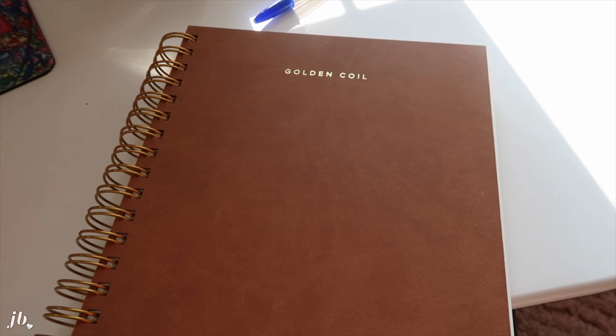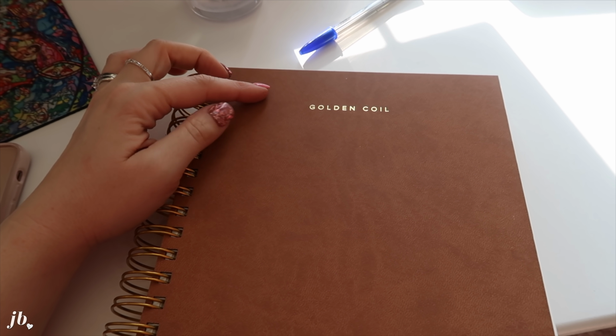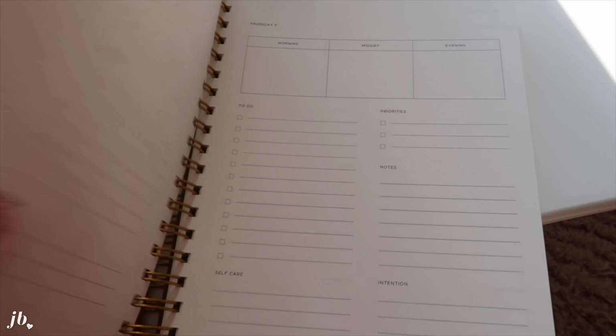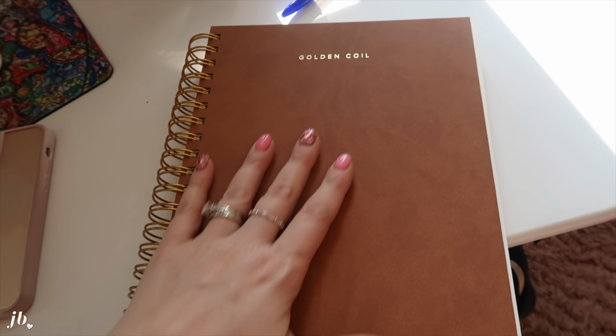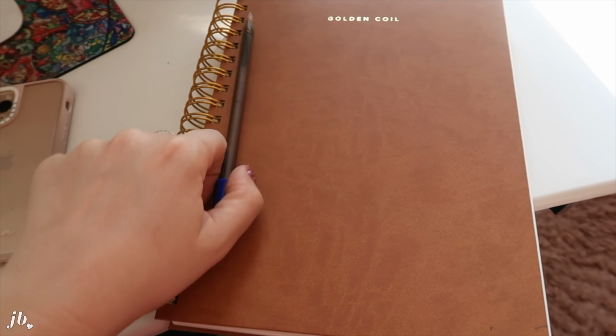By the way, this is my planner I use to plan every day. It's the Golden Coil planner. I did do a video recently on this planner. It's totally customizable. You can pick what you want on every single page, which I think is really neat. So I can link that video if you want to see what pages I picked, a walkthrough of it and my review of it. But I have a plan for my day. So let me go make some coffee.